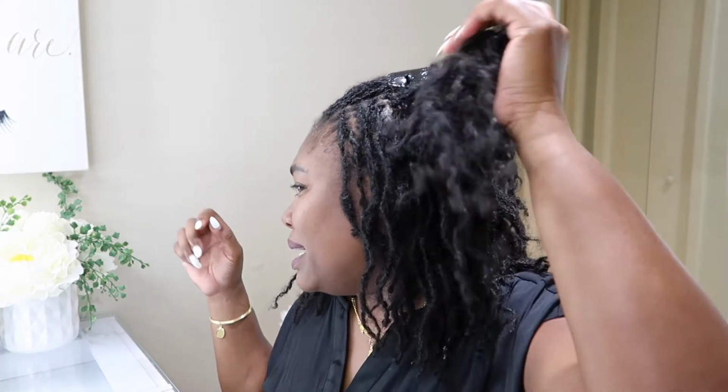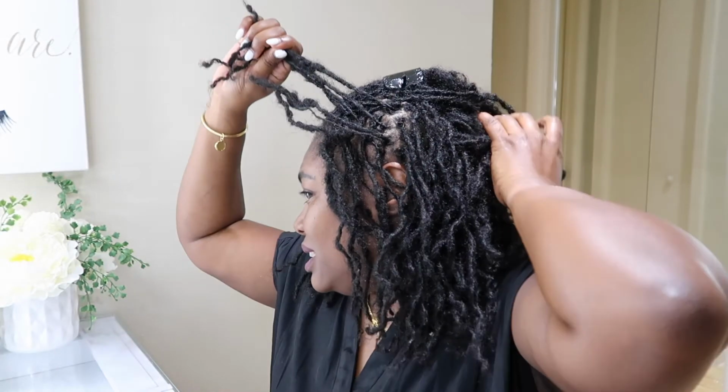I need to be more careful with lint and figure out a way to not get lint or get rid of lint. If you know any tips or tricks, please leave them down in the comments. I don't know what to do about the lint, but I am loving it, and I'm loving this hairstyle today and my interlock. My hair is fresh to death. I love it. And that's month 10.